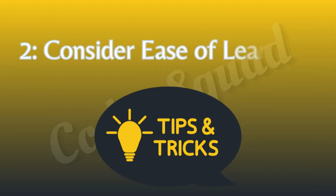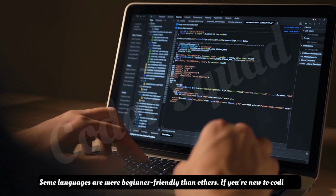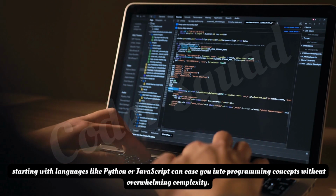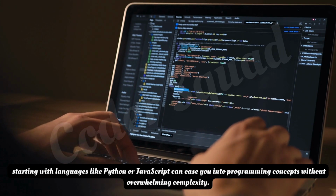Tip 2. Consider ease of learning. Some languages are more beginner-friendly than others if you're new to coding. Starting with languages like Python or JavaScript can ease you into programming concepts without overwhelming complexity.